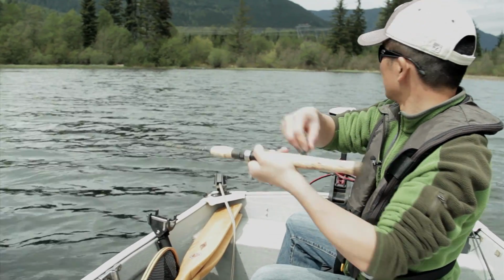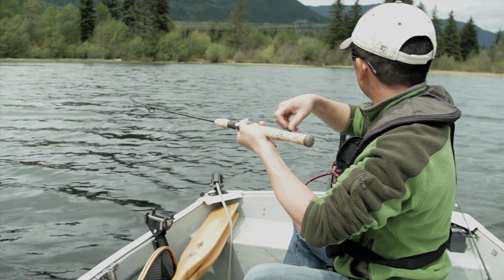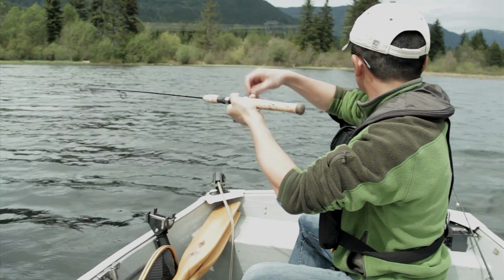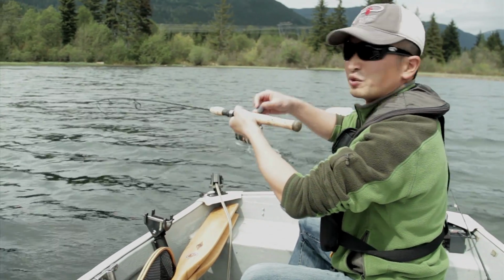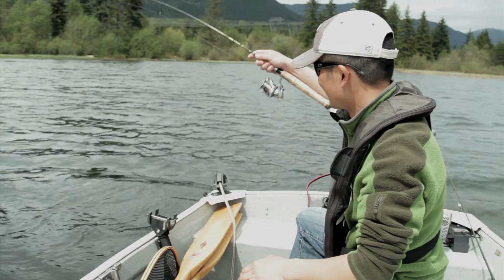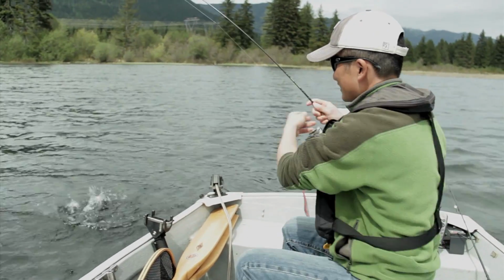Oh, here's another one. That's a little guy though. That's a rainbow trout. See how it's jumping again and again and again, unlike the cutthroat? And it's pretty small compared to the other fish, which is fine. A fish is a fish. But I don't think I'll net this guy. We're just going to dangle him off the line.